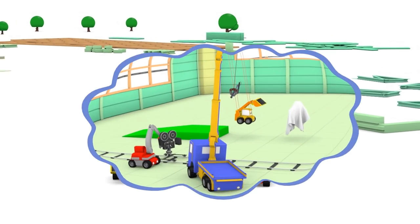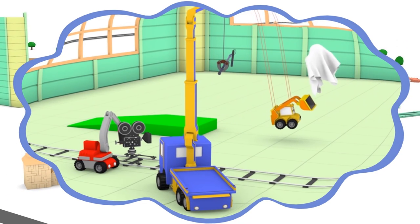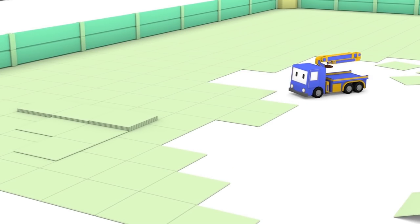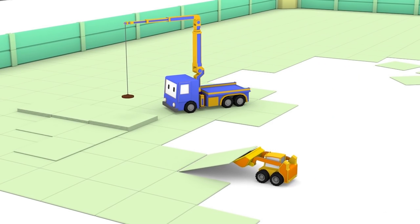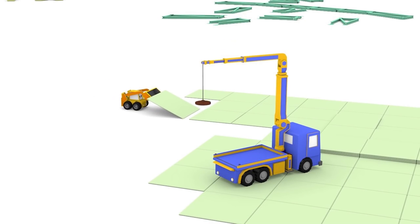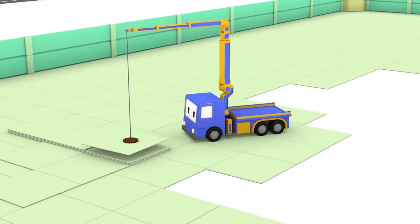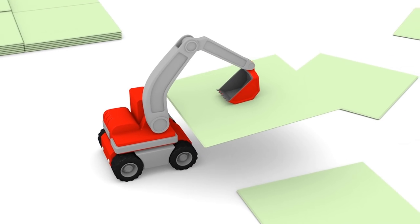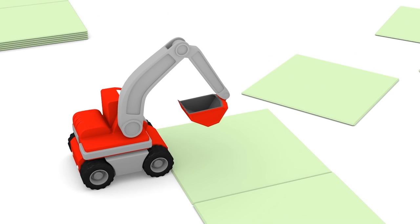What shall we do today? You want to build a film studio? Okay, let's get to work. Every good building needs a great foundation. Let's make this one with these tiles.